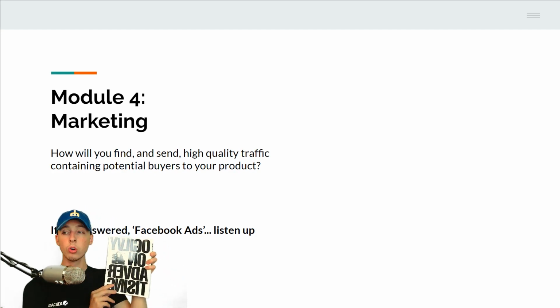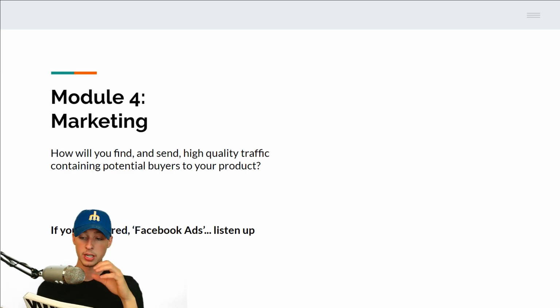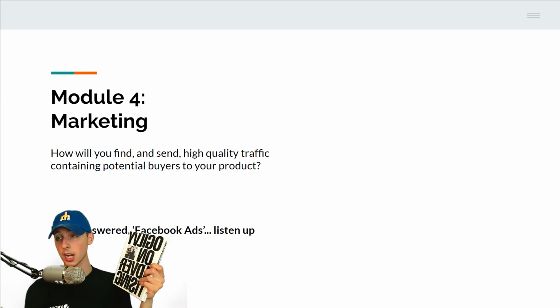It is called Ogilvy on Advertising. So David Ogilvy did campaigns for Hathaway shirts, Schweppes, the drinks, the famous electric clock for Rolls-Royce. He did some for Guinness. And this is a book that I bought on Amazon.